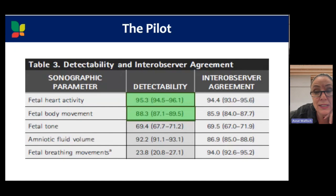Now let's take a look at the results of the pilot study. Look at this. We were able to detect fetal heart rate in over 95% of cases. We were able to see amniotic fluid volume, you see it on the fourth row from the top, in about 92%, and fetal body movements in 88% of the scans. We detected with lesser success fetal tone and breathing movements. So we were very happy with the results.